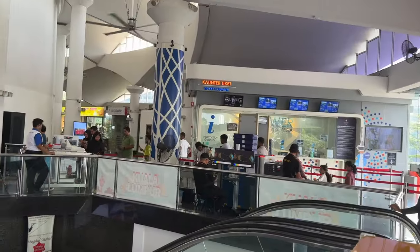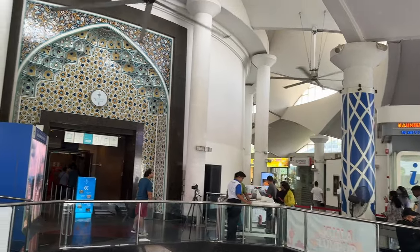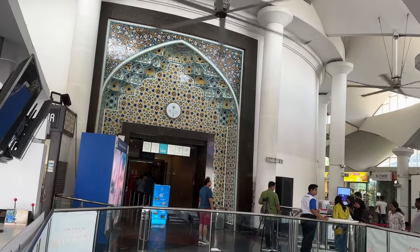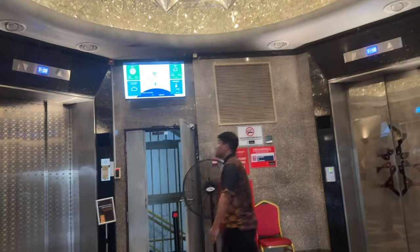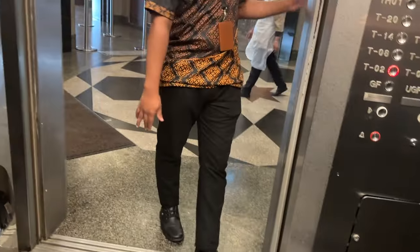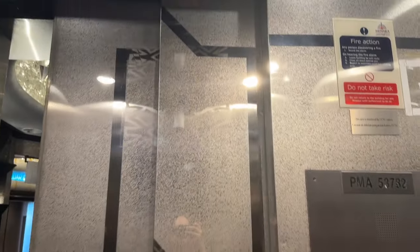A friendly reminder to all visitors to dress light, as most of the place does not have air conditioning and is quite hot and humid here. There will be staff helping us navigate the lift area on each floor. They are all very friendly. Just show them your ticket and they will help you press the lift. The lift moves very fast. Within seconds, I am at 100 meters above the ground.